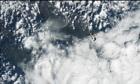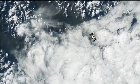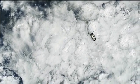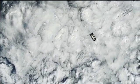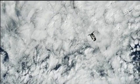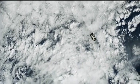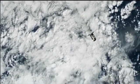They will then be maneuvering it to the nadir or Earth-facing port of the Unity module. And after that, they will hand it over to our robotic operator here in Mission Control Houston to install it to the space station.